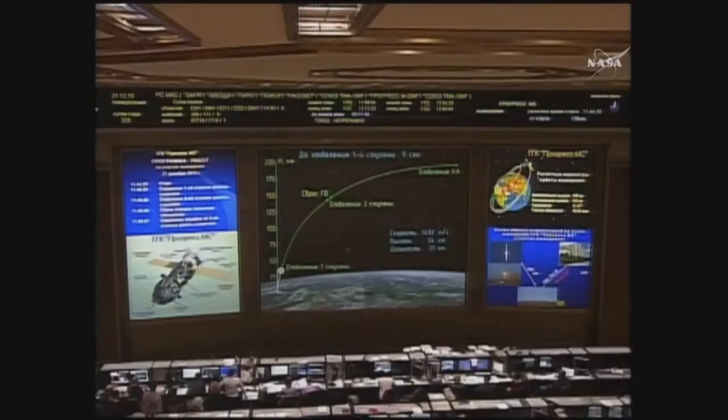Liftoff time, right on time at 2:44 and 39 seconds a.m. Central Time, 2:44 and 39 seconds p.m. in Baikonur. All first stage engines performing nominally. Yaw, pitch, and roll of the vehicle all reported to be nominal from the blockhouse in Baikonur.